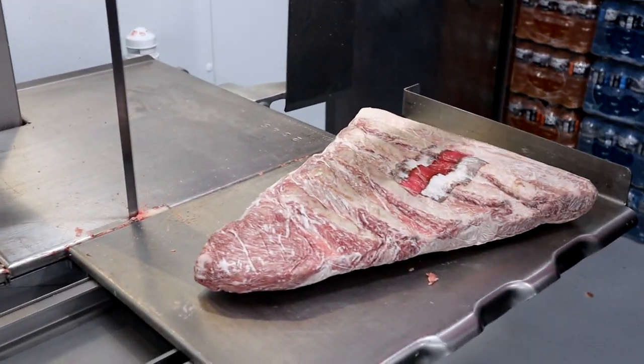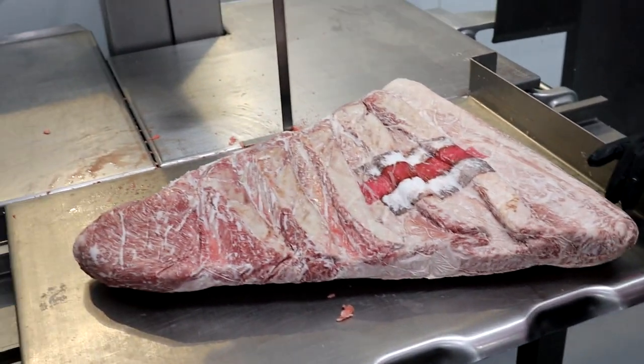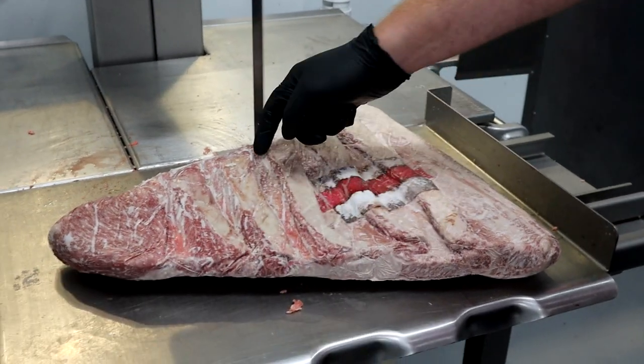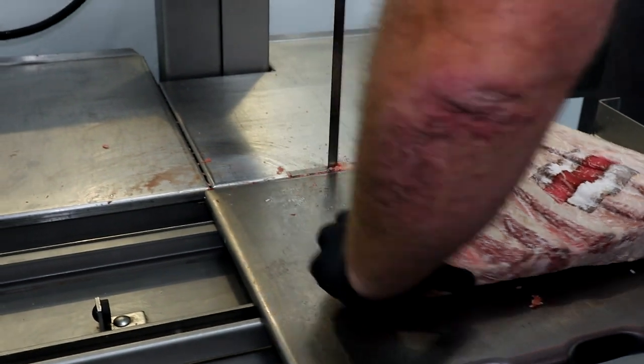How big of a piece do you want? Well, it's him and I. Okay. And there's bones in it? No, there are no bones in it. Boneless. Oh, this is boneless. I took the bones out. A pound? You think a pound would do good for us? Let's do a pound.